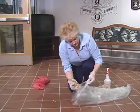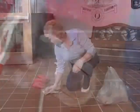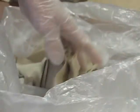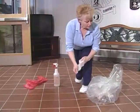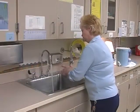The custodian will place the soiled material in a plastic bag and disinfect the area. After the disinfectant has had time to work, the custodian will soak up the remaining disinfectant and place the paper towels and soiled material in a doubled bag, dispose of the bag appropriately, and wash their hands.